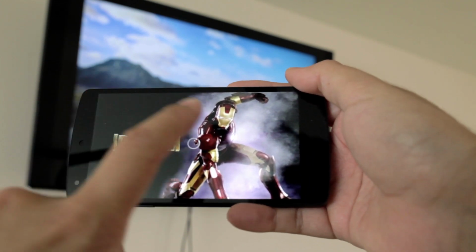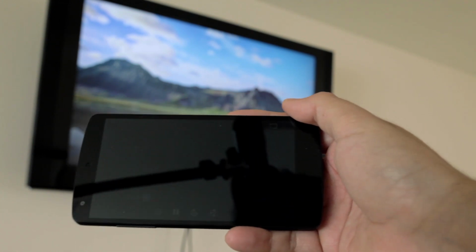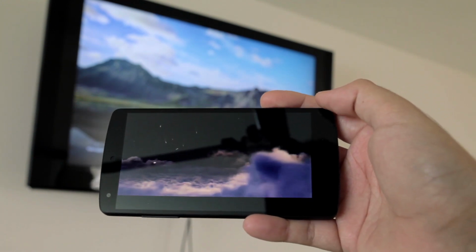And one of the things I also like is the album art that you see. I call it album art, it's actually movie artwork. And there it goes. It's going to start playing here. I believe it started to play. Yeah, there it is. And the quality is very impressive.